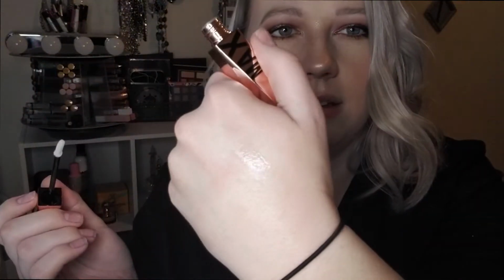It's kind of thick. So yeah, it's just a clear gloss. It does have a scent. It's not the best scent. We'll see if that burns my hands.